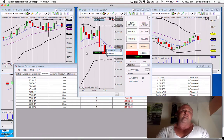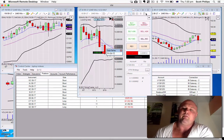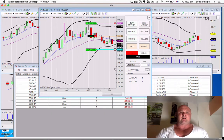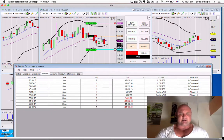PA0917. So this is September Palladium, and we can see we are short, stop above here, target here. This is just a scalp trade because it's counter trend, and that looks okay. Okay, those are all not this account. Cotton is okay.